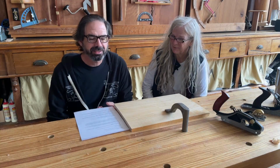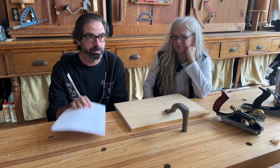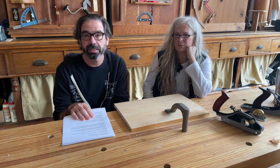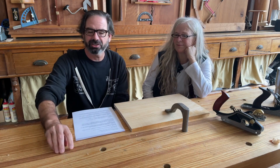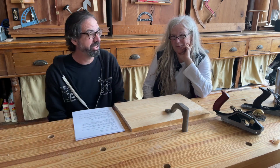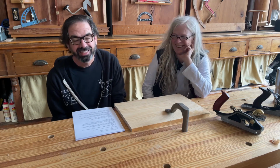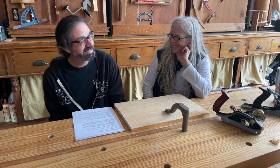So we're going to talk about Dutch tool chests today. We have a whole bunch of questions. We're going to move quickly through them so that Megan can get home and go to sleep because she's been ill all week. This is in support of her forthcoming book on Dutch tool chests, which is titled Dutch Tool Chests. And catchy.